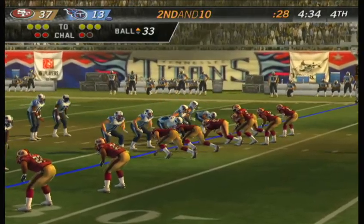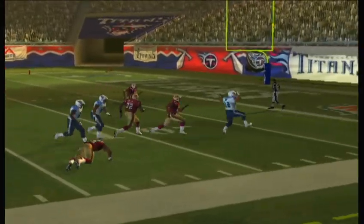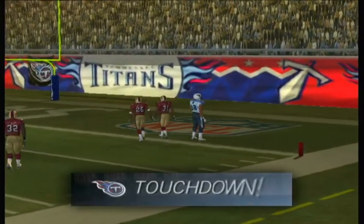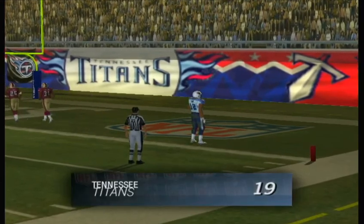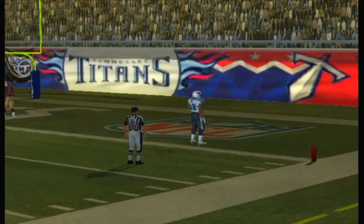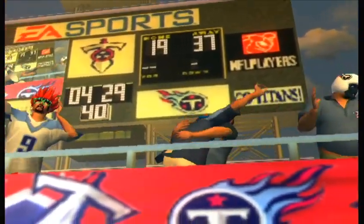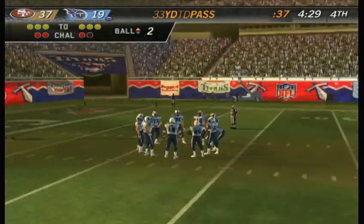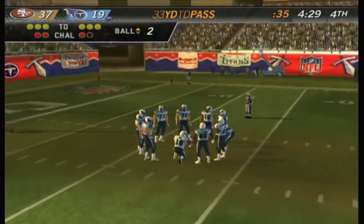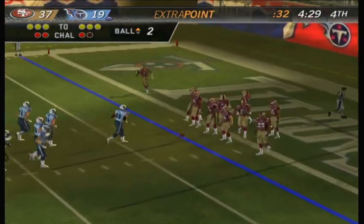The 49ers come out in a dime package. With the throw. Touchdown, Titans. He kept his legs moving, protected the ball, and made it to where he wanted to go.